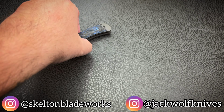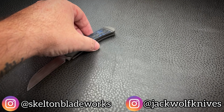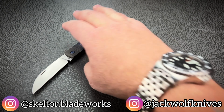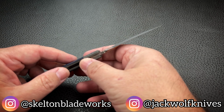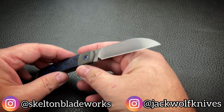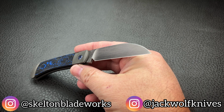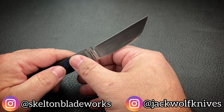And your blade stock is 120 thousandths of an inch thick, which converted is 3 millimeters in thickness, and your weight is 2.5 ounces. As always, the deeply hollow ground S90V blade is stupidly sharp. An S90V will hold an edge for a very, very long time and maintain extreme corrosion resistance.